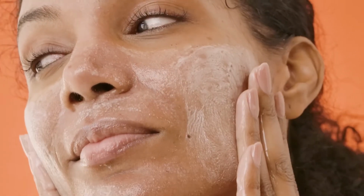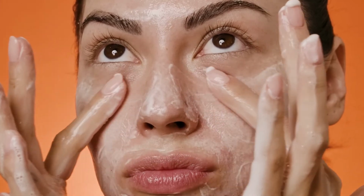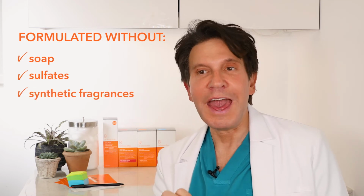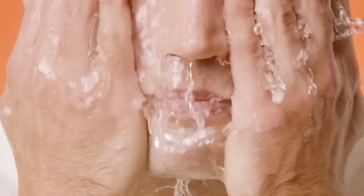your own skin's pH. It's good for all skin types, including sensitive skin, and it's even gentle enough to use around the eyes. This product contains no soap, no sulfates, no synthetic fragrances, and it's cruelty-free and it's vegan. We conducted a consumer satisfaction study, and I'm really proud to show you the results.